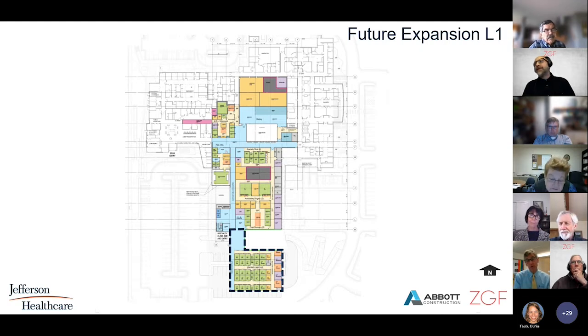So I think when we were really trying to plot out where's the most sensible place for additional specialty clinic exam rooms, which will probably be a need in the next 5 to 10 years, certainly closer to all of the diagnostic equipment and instrumentation of the hospital is best.